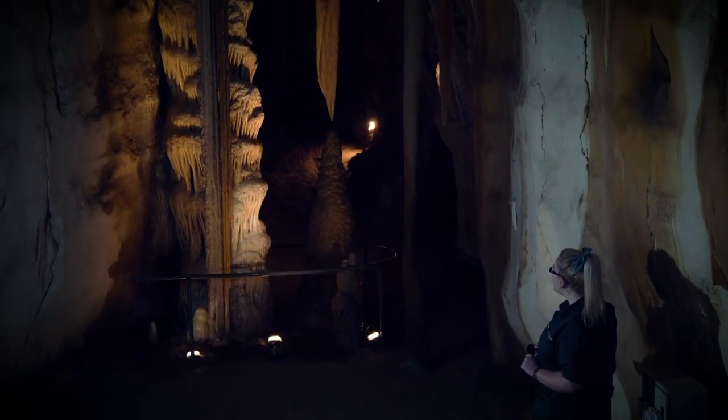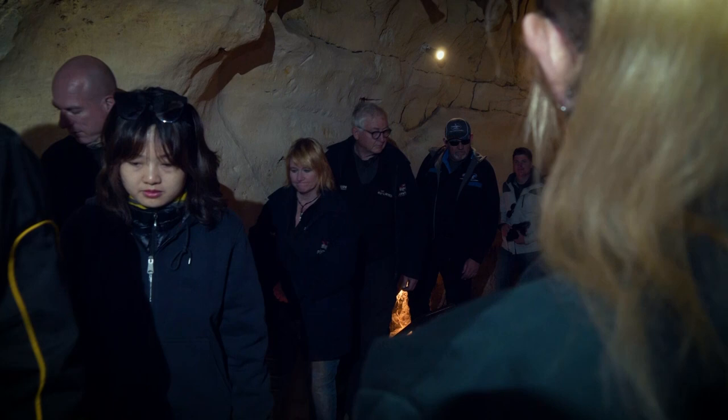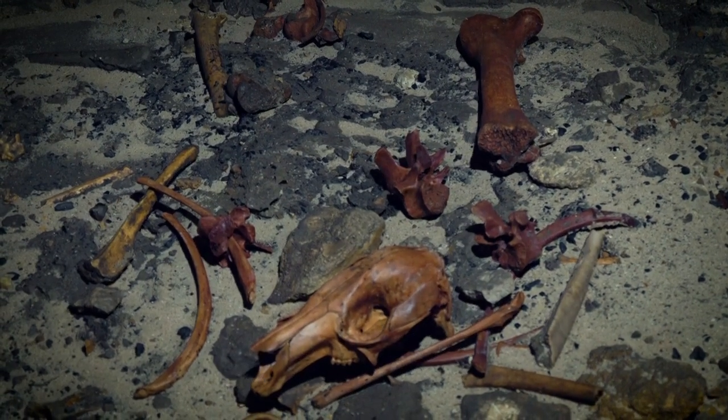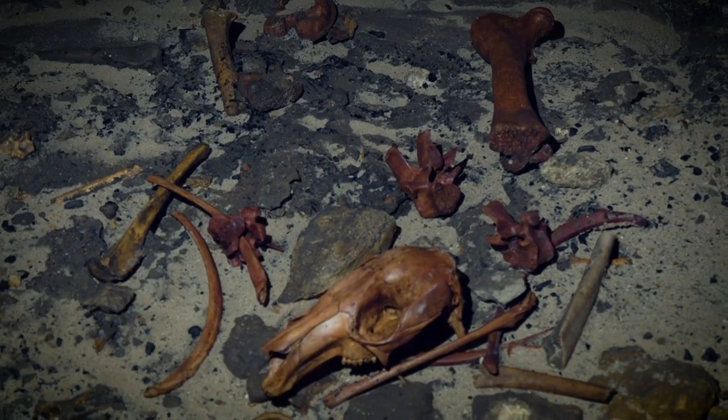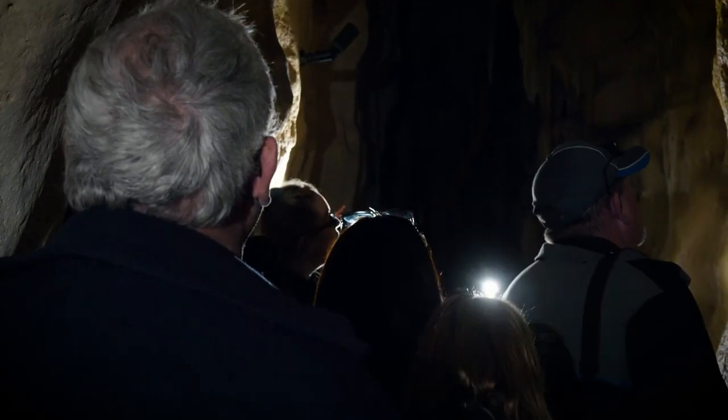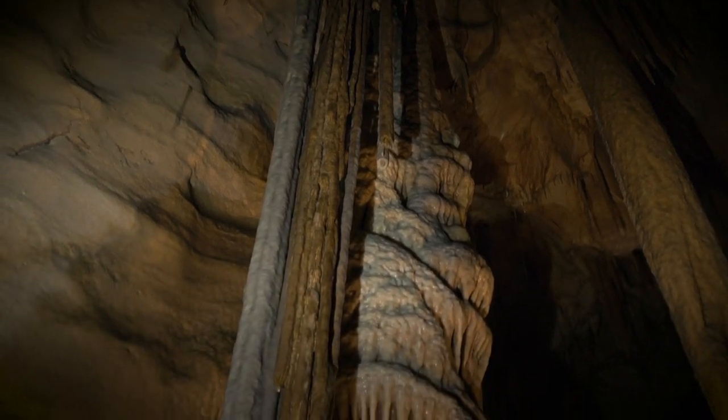What a hidden gem this is. Magnificent to see the stalactites, stalagmites. There's even wallaby bones down there that have been there for thousands and thousands of years. So it's magnificent history. We've been underground with Brittany, who's shown us all around. It is a truly spectacular show cave.